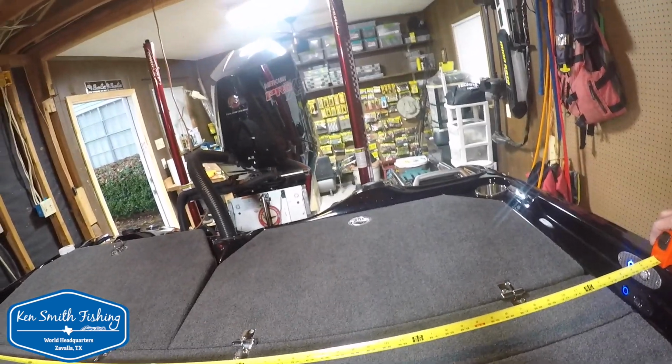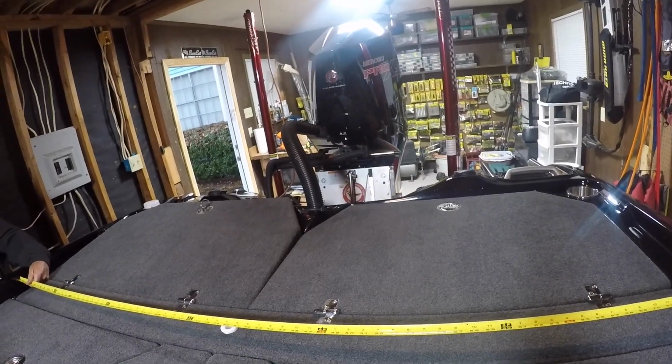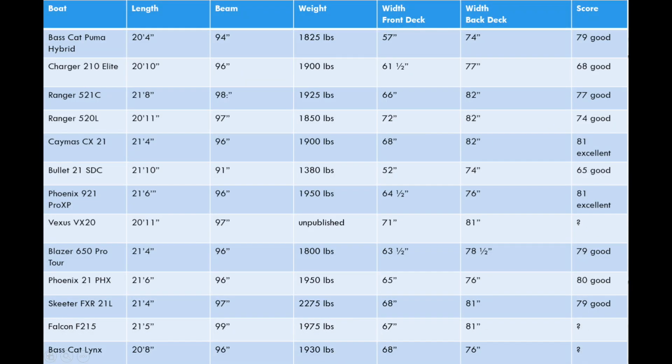So 76 inches. So it's a little smaller. That's weird on the back deck. That surprises me. But I'm more concerned with the fishable deck on the front. Okay, guys. So a couple of interesting notes here.